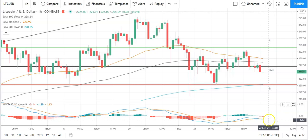Looking at the MACD, we had a bearish cross this morning, supporting the early morning pullback. On the EMAs, the 50 has closed in on the 100 and the 200, also a bearish signal. So key through the early part of the day, move back through the pivot at 227.25 and break back through to 230 levels to bring resistance levels into play. Failures to do that and support levels will be in play.